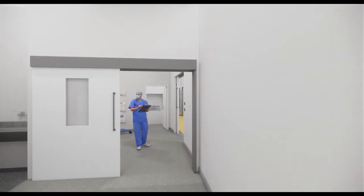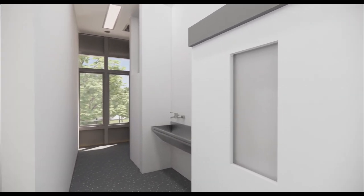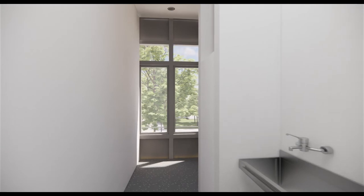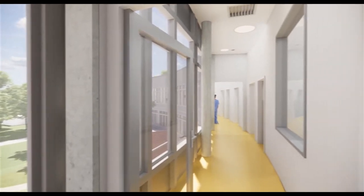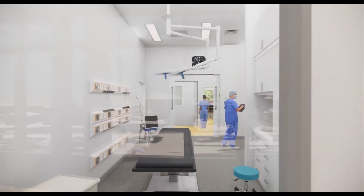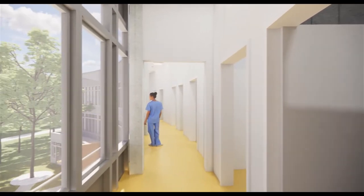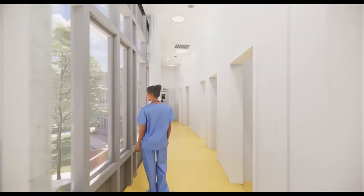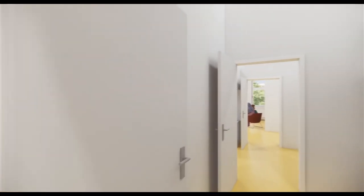Let's go back and continue to the staff hallway, where we find changing rooms and a break room for the surgical team. Through a window in the hallway, we look into the anesthesia induction. The staff hallway is bright and faces the garden. The OR staff have a calm walk into the OR and can draw strength from the sunlight.